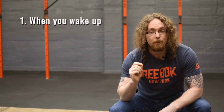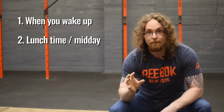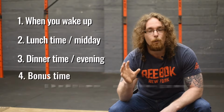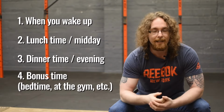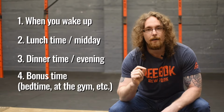So as soon as you wake up, you're going to run through the routine. Then, in and around lunchtime if you can, fit it in again. Then in and around dinner time, so 3 times there, and then a bonus time whenever you want. So you could do it before bed, or if you get a break, anything like that. Try and fit that extra 4th time in, and you will get results a lot faster, okay?